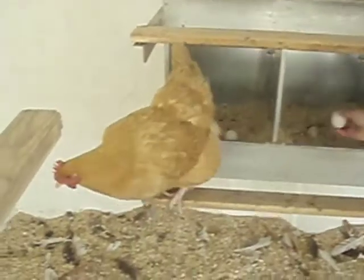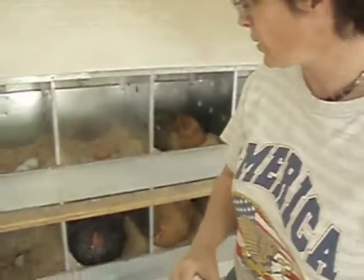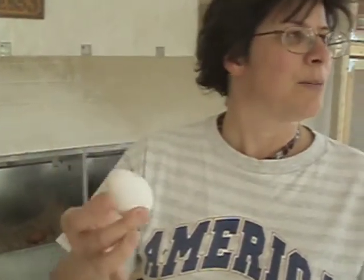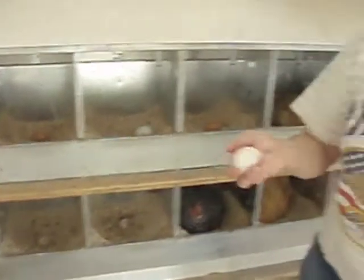Sorry, little Buffy. This is a green egg, and I know it was Sweet Pea that laid this one because she was sitting in the nest a little while ago. There's another one. Oh, that's kind of a different shape. Oh, that's cool. But see, now we're getting scolded by that Orpington that just got chased out of the nest. She didn't lay her egg yet because she lays brown eggs, and there was a white egg in there.